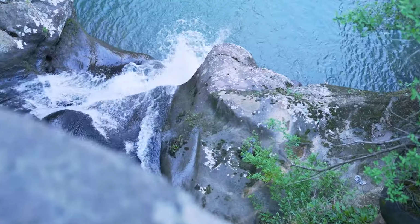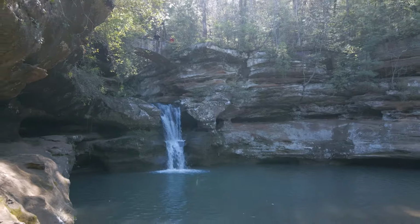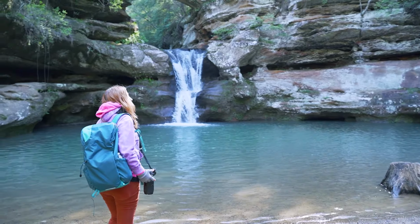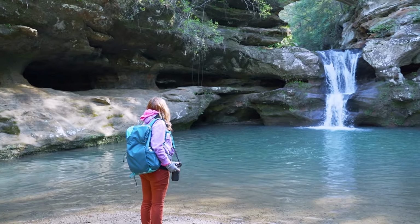upper falls, which is one of the most popular waterfalls, and you'll see photos of this waterfall online everywhere. It's extremely gorgeous, and like I said, in the past this is one place where people used to swim, but they no longer allow that, so do not get in the water.